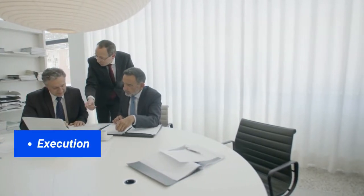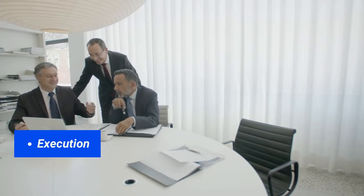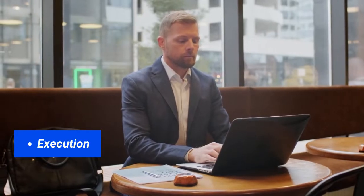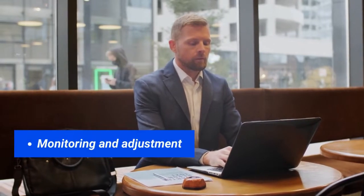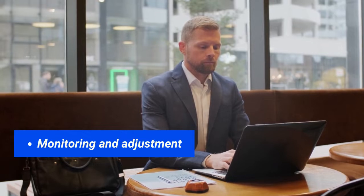3. Execution. The execution stage is where the project gets put into motion, and where most of the project manager's time is focused. 4. Monitoring and adjustment. Once a project is underway, the project manager also needs to ensure everything is on track. 5. Completion. The final stage of the project management process is its completion.